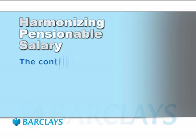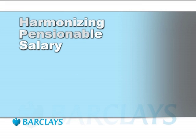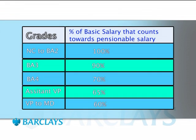The next change being made relates to the definition of pensionable salary. This is important since the contributions made by Barclays and you are defined as a percentage of your pensionable salary. Currently, pensionable salary is defined as a percentage of your basic salary, excluding any allowances or fluctuating emoluments you may receive. The percentage is dependent upon your grade and ranges from 60% of basic salary for grades of Vice President and above to 100% of basic salary for grades non-clerical to BA2.